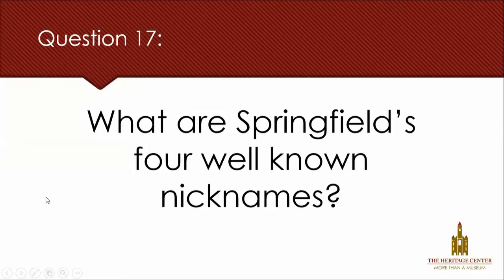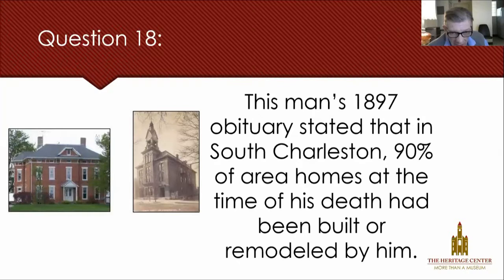Question 17. This is another multi-part question that could be worth 4 points if you can give me all four. Or if there's more that we've forgotten about, I'll give you all the bonus points. What were Springfield's four well-known nicknames? There's four things that Springfield has been known for and four names that we get called. They make for good t-shirts that you can wear to show your pride in Springfield. Name as many of the four that you can think of. City at the end of the pike, Hoe City. Just look that up.